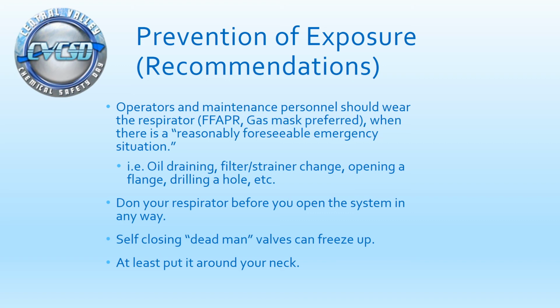Prevention of exposure recommendations. Operators and maintenance personnel should wear a respirator, full face air purifying respirator, or a gas mask, which is preferred, when opening up an ammonia system, or when there is a reasonable foreseeable emergency situation, like draining oil, filter strainer changes, opening a flange, drilling a hole, etc. Don your respirator before you open the system in any way. Self-closing deadman valves can freeze up and stick open. At least put it on around your neck so you're ready.